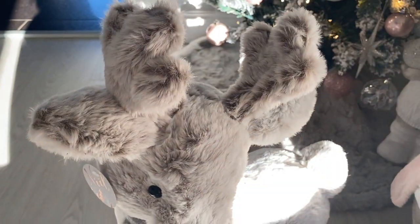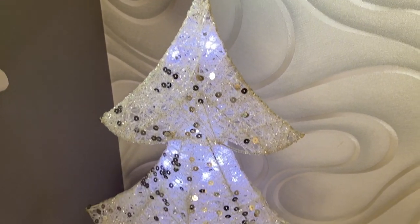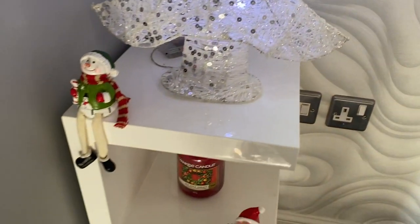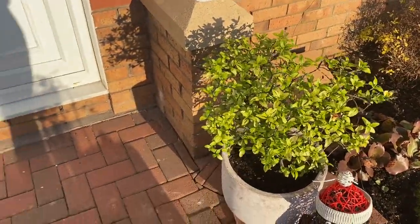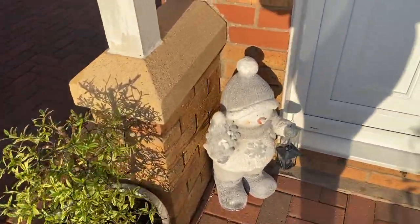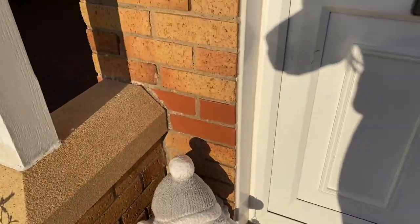I'm just at my aunt's house just now to help her decorate for Christmas, put all her decorations up. Look at this lighting, by the way. Wow. So yeah, me and my mum are just doing that, so I'm just gonna go in and do that just now. Got a wee robin, and then we've got wee lights on this tree. Got wee lights on this tree, and then we have this snowman. He has a wee candle and his wee lantern.